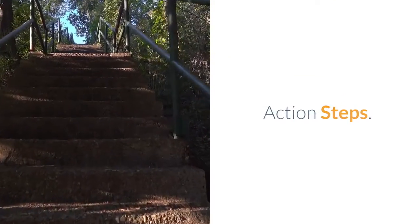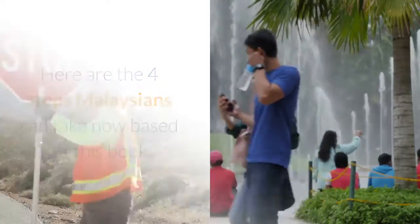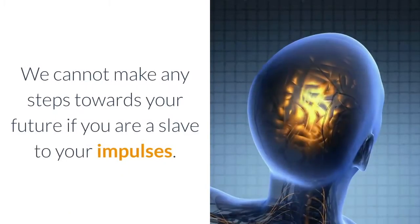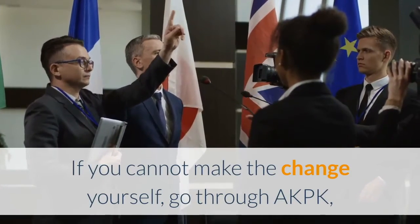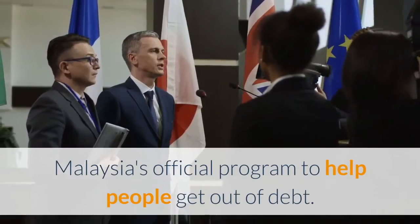Action steps. Here are the 4 steps Malaysians can take now based off this book. Step 1. Stop the compulsive spending. We cannot make any steps towards your future if you are a slave to your impulses. If you cannot make the change yourself, go through AKPK, Malaysia's official program to help people get out of debt.